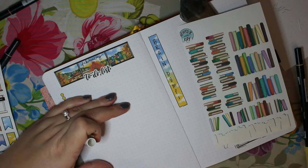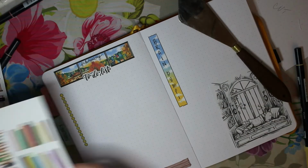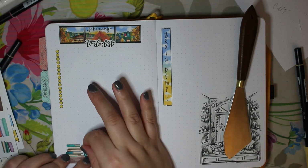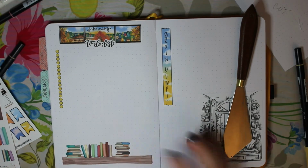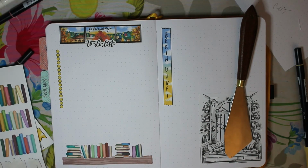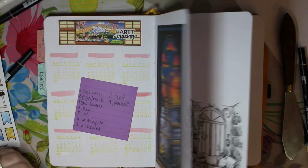So I'm just using some books from the Plants and Pages kit and doing another little shelf, doing some book stacks. And I ripped that sticker. I was so sad, but I was still going to use it. And then a cute little coffee cup right on the end. It seems a little out of place, but sometimes you put your coffee cup on your shelf when you're picking out a book.